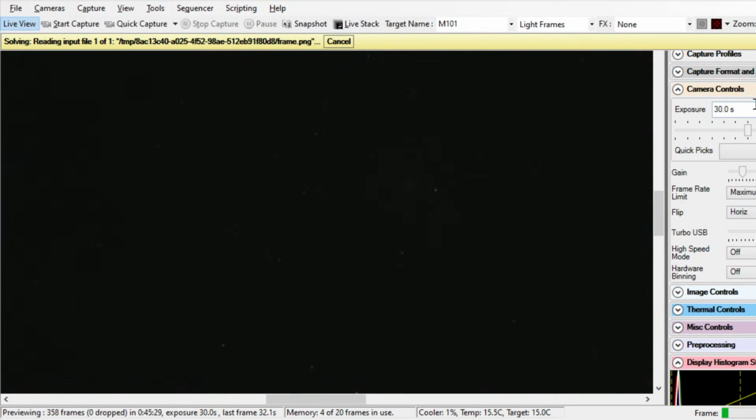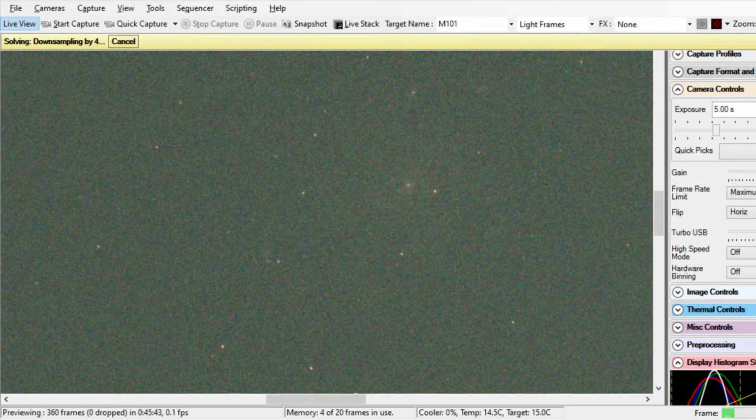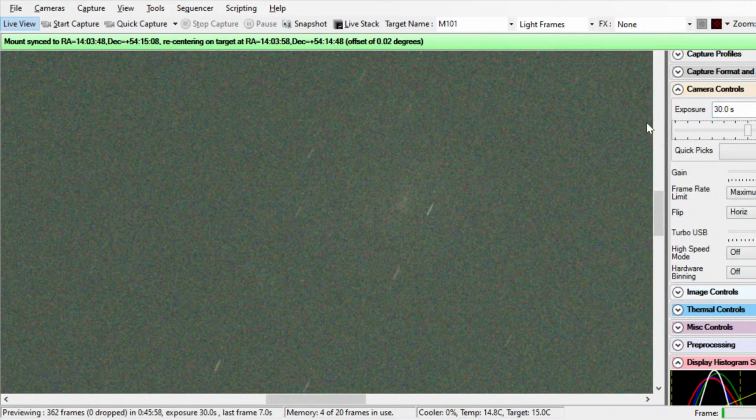Let's do this. Let's change this to about maybe 5 seconds for a minute and push the gain up to something amazing like 400 or 500. Just long enough to get, yeah. There, syncing to coordinates. Now it's plate solved. Slewing complete. Okay, that's a very grainy picture, but it says we're aligned now.